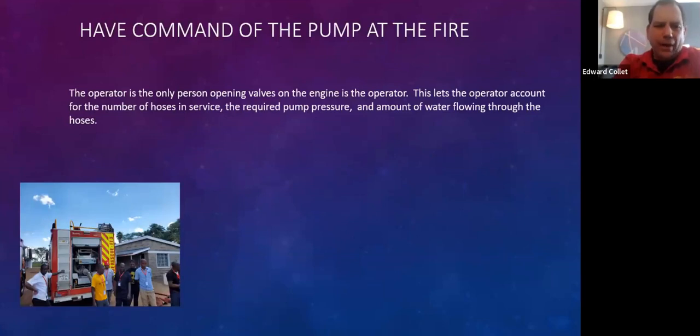Your pump panel is your office, and you should be the one that is opening valves, getting tools ready for people, connecting lines to the pump, allowing you to know what is going on at all times with the engine. Otherwise, if people just start running up, putting in hoses and opening valves, you'll lose track very quickly of how much water you're using, and how much water you're flowing. That will impact the water supply you have available left over.